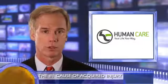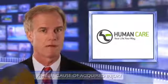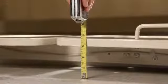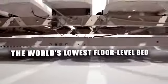Lift Care, the creators of true floor-level nursing equipment, bring you the next generation in fall prevention floor-level beds. Designed to virtually eliminate the risk of bed fall injuries and fatalities, the P5 Premium bed lowers to a mere 4 inches, 10 centimeters. It's the world's lowest hospital floor-level bed.